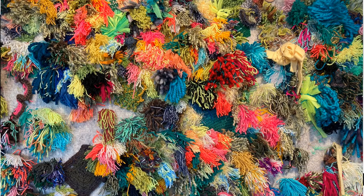But if you are a pom-pom proficient aficionado, then basically I need your help. A collective of artists is asking for help in making 100 metres worth of pom-poms.